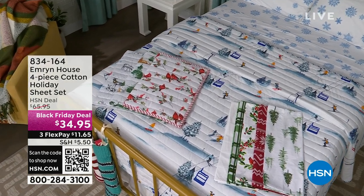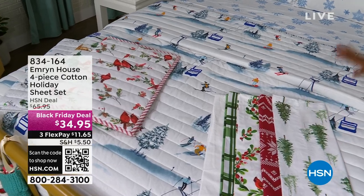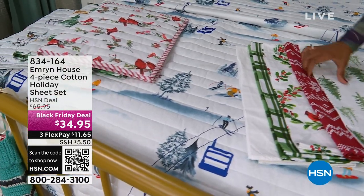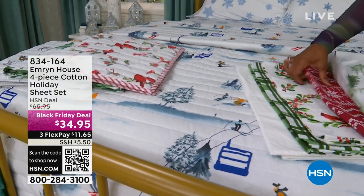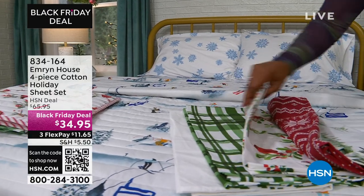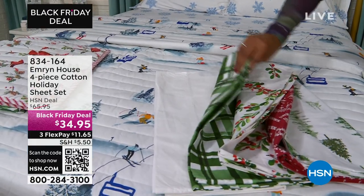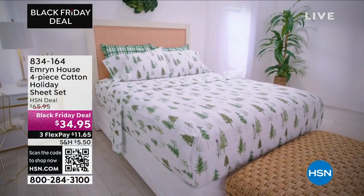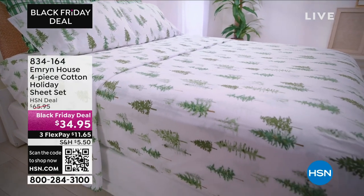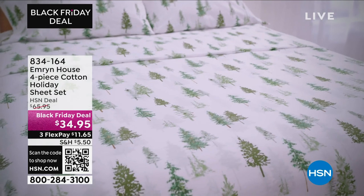This is just a quick little look at the four-piece cotton holiday sheet set that we've got coming up for you. We've got some sheets on the bed. We also have these beautiful printed sheets in trees. This is a red Nordic pattern. Look at the cardinals with the reeds. We even have plaid. We do have a solid white. And then on the bed, we have snowflakes. And these are really beautiful. They are coming up at a Black Friday deal price. We've got all sizes, twin, twin extra long, full, queen, king, and California king.